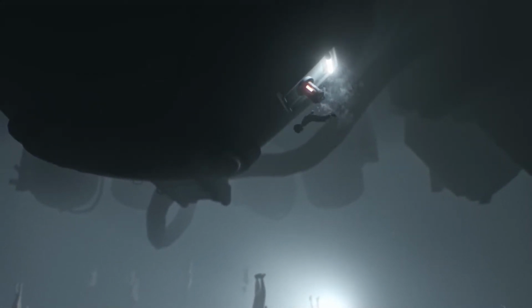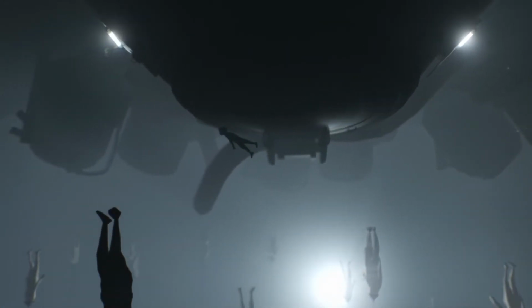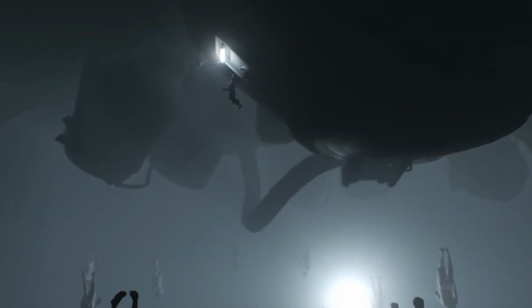Yoink, and of course the light is meant to indicate that, hey, there's something you can interact with over here, player. Hey, look, it's an Argent energy cell. Sorry, I've been playing Doom 4.